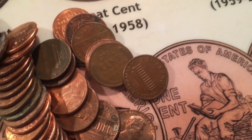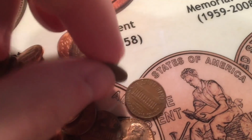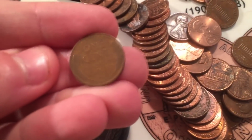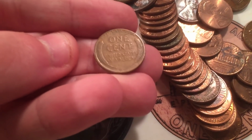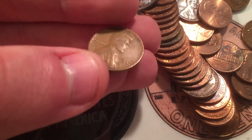Alright guys, so just opened up the next roll, and I think we might have another old Wheatie here. We've had tons of Wheaties in this box, some newer, some older. This one looks like it's going to be on the older side, so let's go ahead and take a look at it. We will see what it is. Yeah, it definitely looks like it's going to be an older one. I'll flip it in 3, 2, 1.